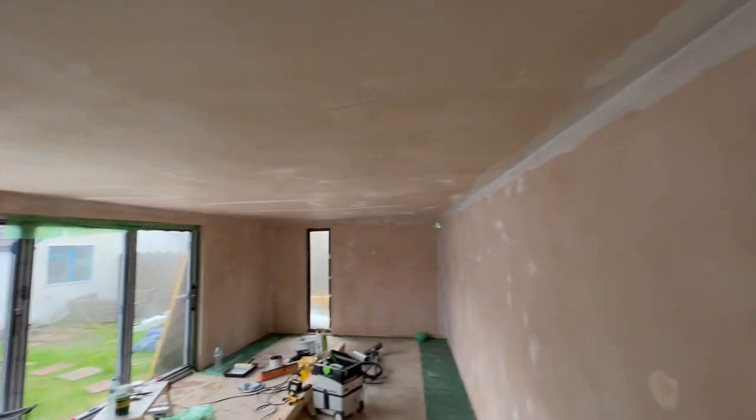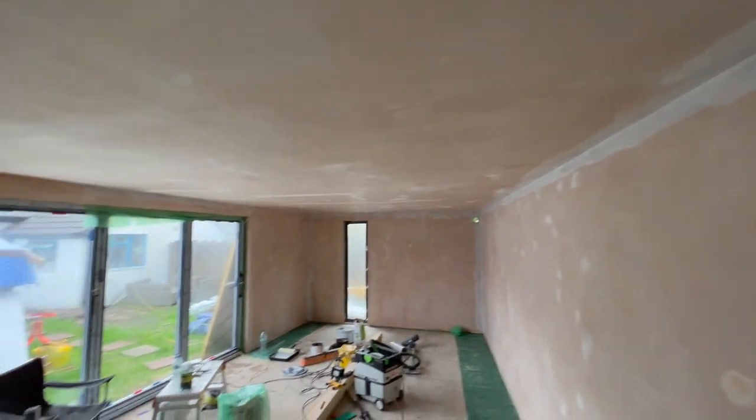But it's not going to look too bad now once it's done. Get a few mist coats on. Hopefully by tomorrow morning we can start rubbing the proper final colours on. And then once I've done that, I can start rubbing down the skirting, prime them. Because we're just going to have square MDF skirting, which I'm going to cut ourselves.